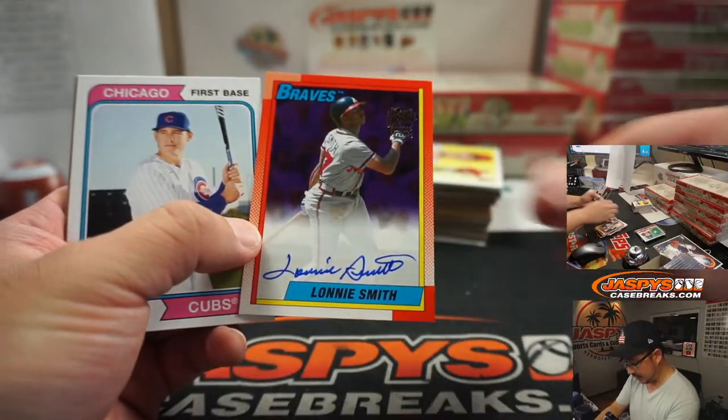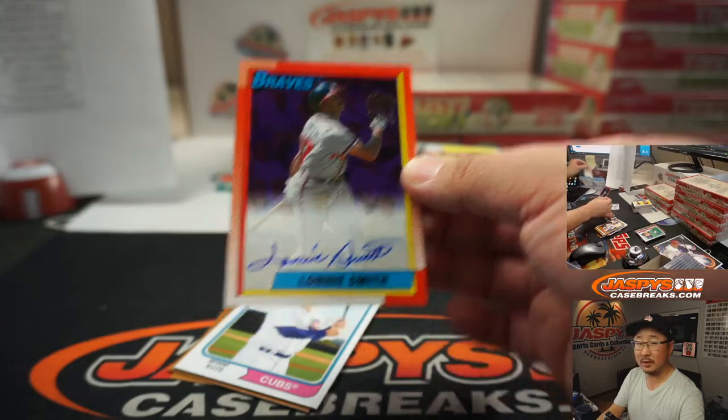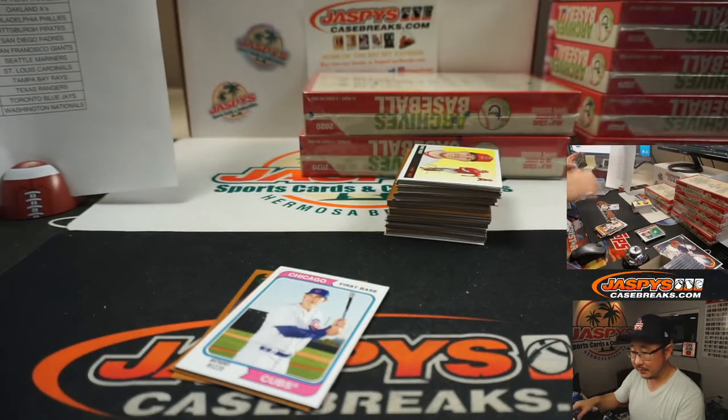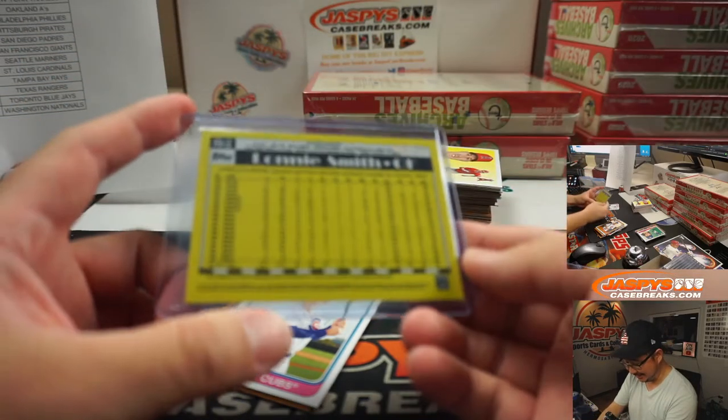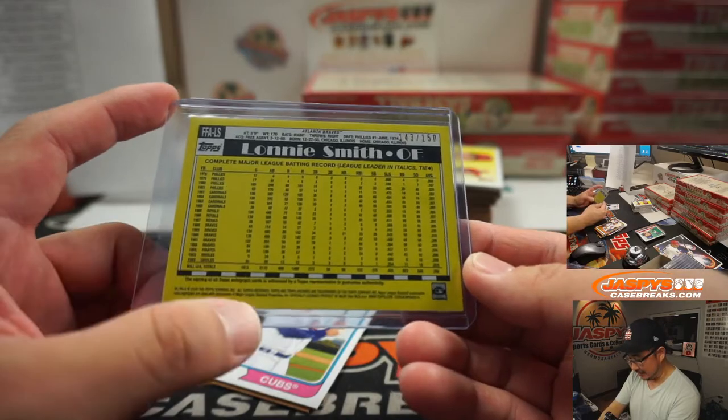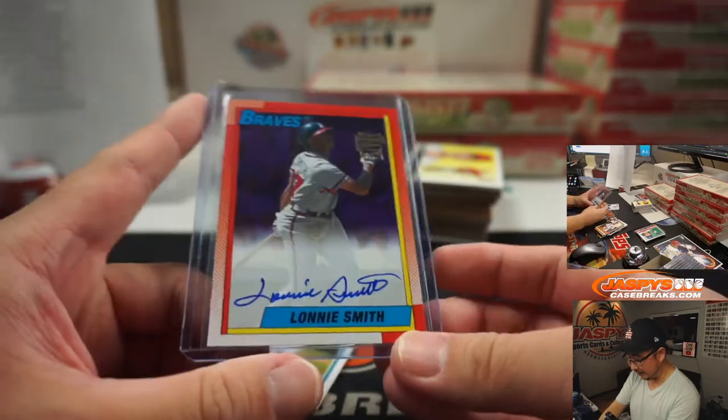It's like an autograph. It is. It's Lonnie Smith. Chris Miller with the Braves. Remember Lonnie Smith? I don't. I think he's a little past my time, but I do kind of associate him as a Brave, though, to 150.